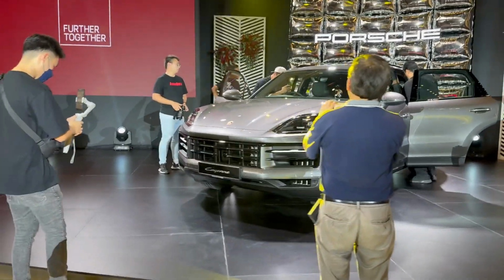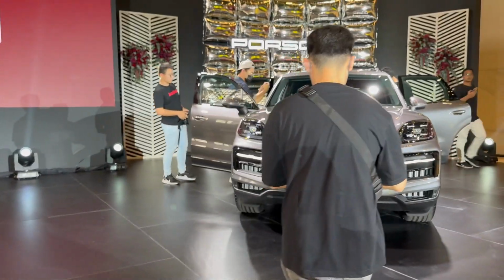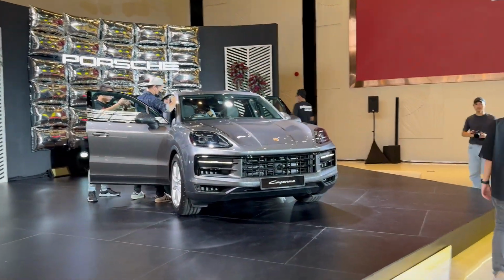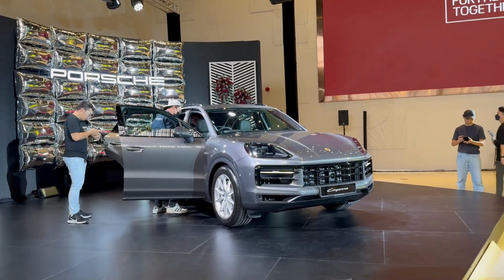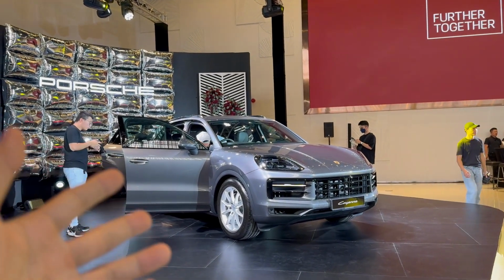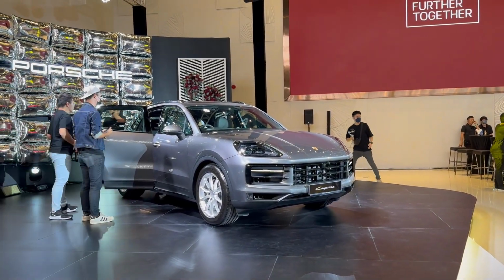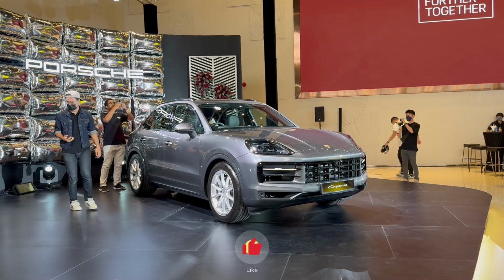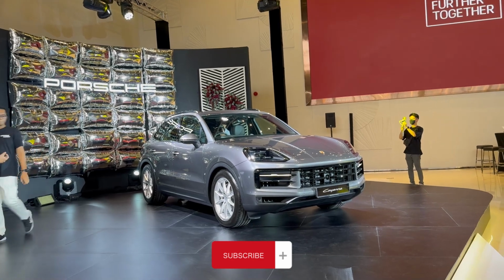So that's it, guys. This is a quick walk around on the grand launch of the Cayenne CKD in Malaysia. Again, for 599,000, or rather 600,000, I think it's a bargain for what you receive with the Cayenne. And with the newly added stuff like adaptive suspension, PASM, which is active suspension, you have Sport Chrono, and then you've got the soft close doors and stuff. I mean, it's a lot of good stuff. Very, very worth it. So thank you Porsche Malaysia for having the CKD version available in Malaysia, right?